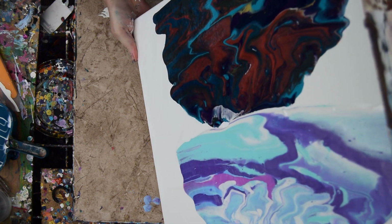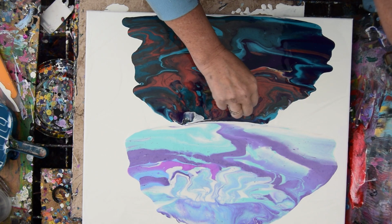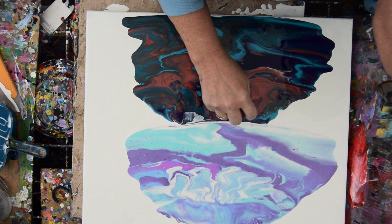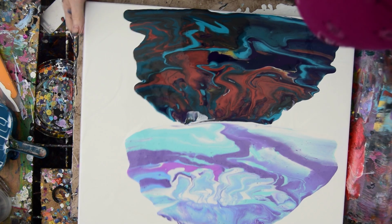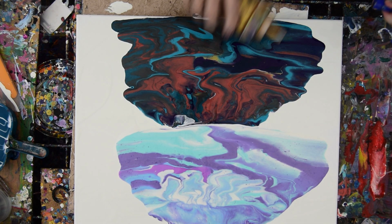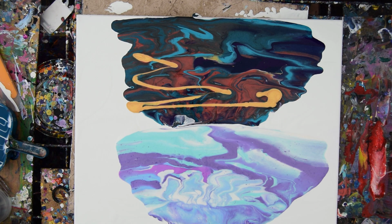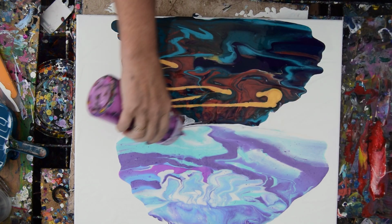And I don't seem to mind tipping it back and forth, especially when I see stuff in there that needs to come out. Come out thing. That's a bubble. I said I wanted some gold in there, so gold in there is what I'm going to give myself. Do I want anything else up at the top? I think I might.